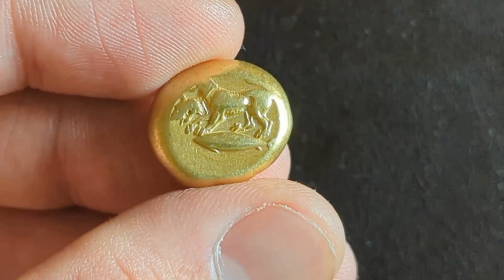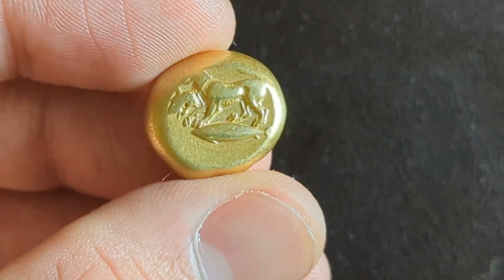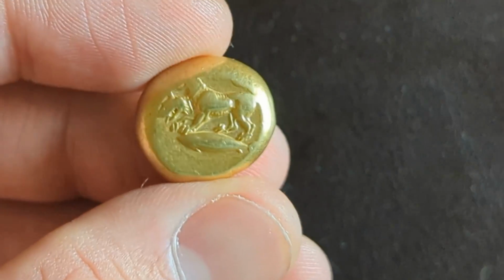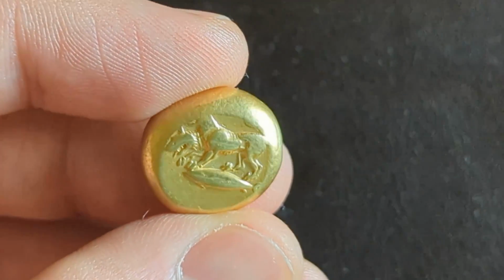Today, let's take a look at some of these earliest coins. They still look like blobs of metal, but now they show lovely mythological designs and a level of refinement much better than the first proto-coins. Let's meet the stater.